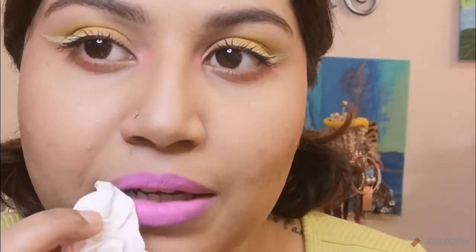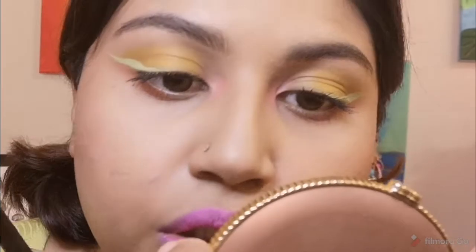This would be perfect for my Nicki Minaj look. You know how she used to wear this bright pink lip back in the Super Bass days? Because it's a little bit extra than I imagined, I just went in, blotted it, and now I'm going over with a slightly damp tissue, like paper towel, very, very slight, and dab it all. And then we're gonna go back in with the purple, Run the World.